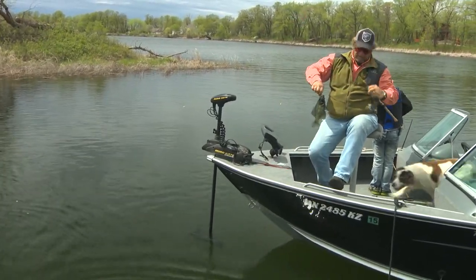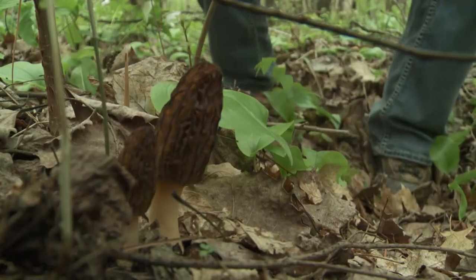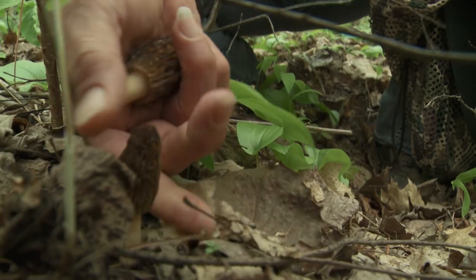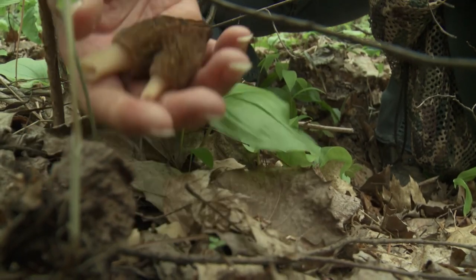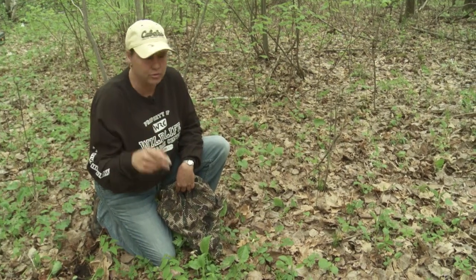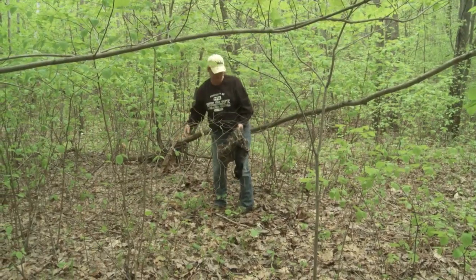Man, this is awesome. I wonder how Chris is doing on her mushroom hunt. Now, this is so much fun. This is like finding crappies or getting on a honey hole that's holding a whole bunch of walleyes. When you find a batch, don't tell anybody. Keep it your own secret. This is like a kid in a candy store.